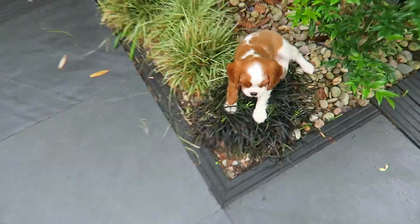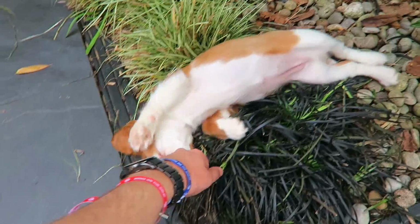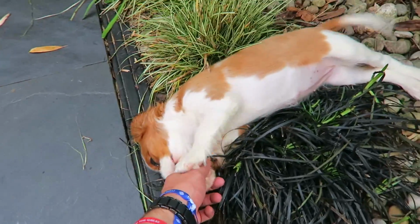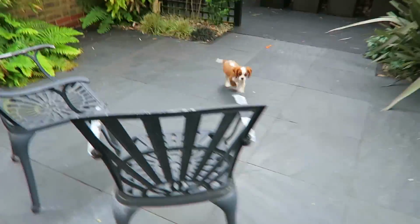Is this your favourite spot? Is this where you come out and get a little bit of tan? Except the weather right now is horrible and it's raining, isn't it? This is horrible weather and it's not very nice. Come, let's go inside and show them some of your toys. Come on. Good girl. In we go.